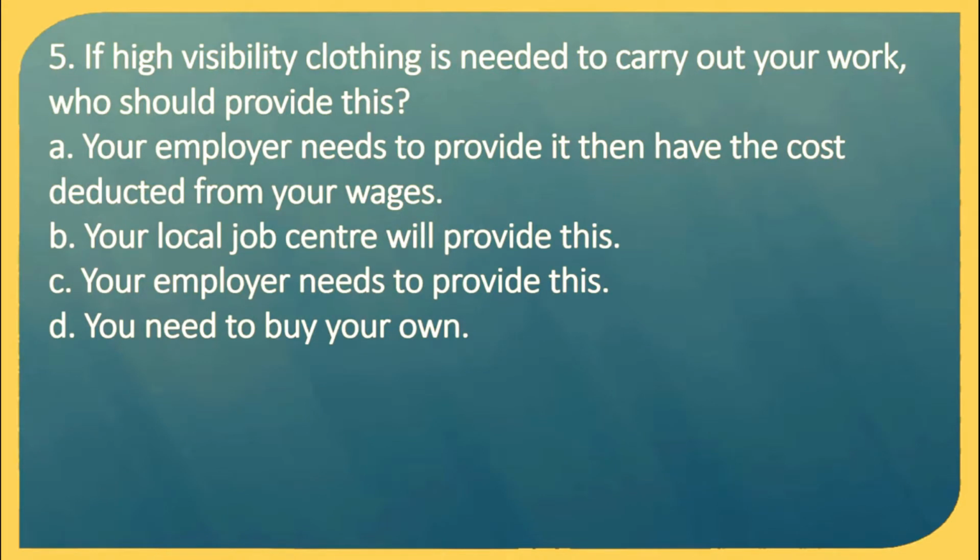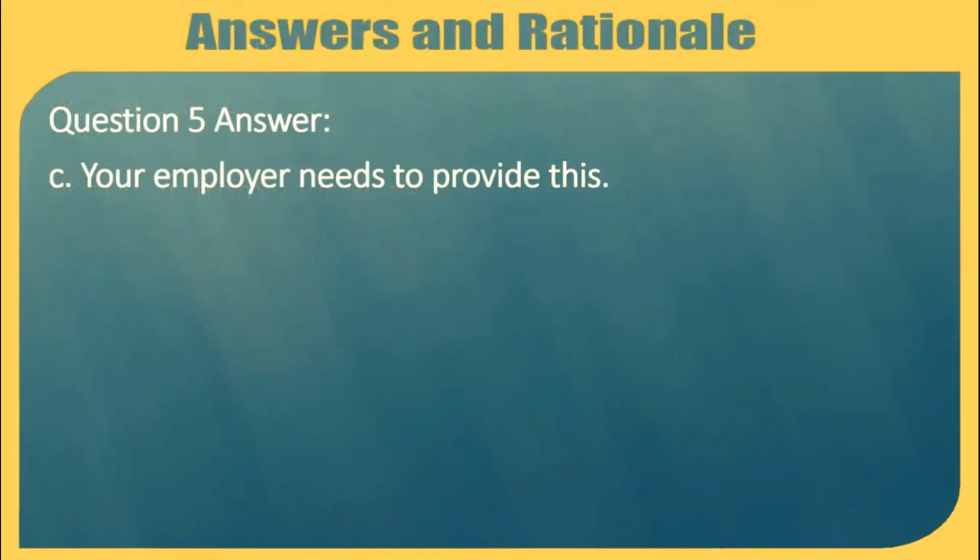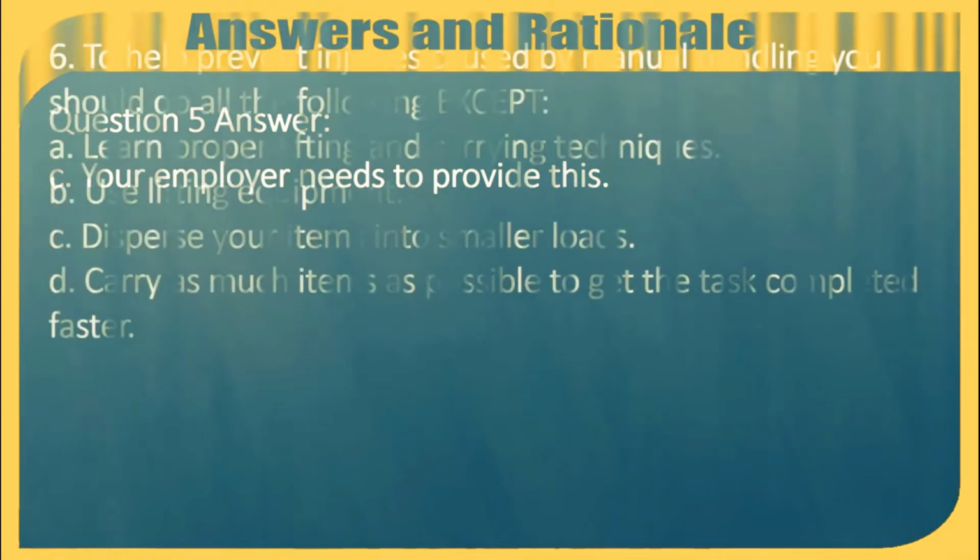Question 5. If high-visibility clothing is needed to carry out your work, who should provide this? A. Your employer needs to provide it, then have the cost deducted from your wages. B. Your local job center will provide this. C. Your employer needs to provide this. D. You need to buy your own. Question 5. Answer C. Your employer needs to provide this.